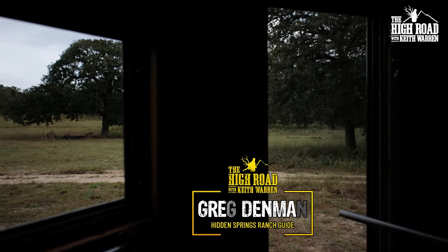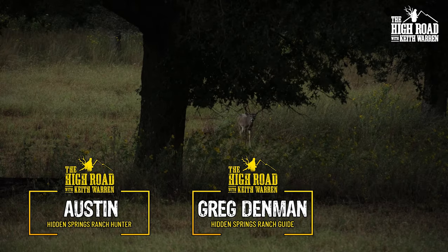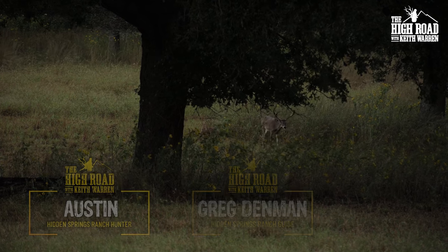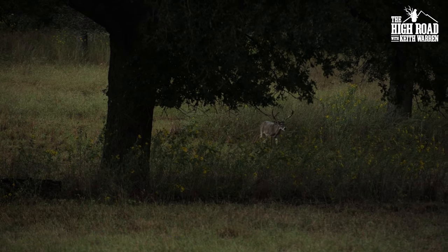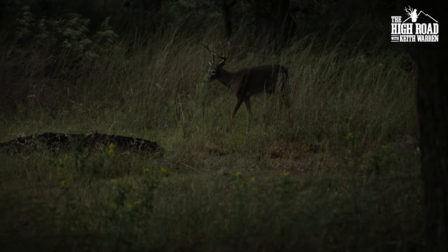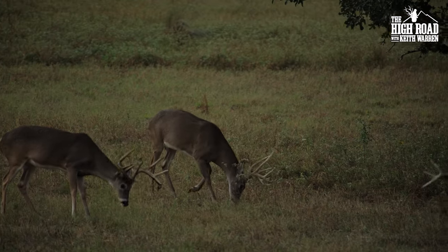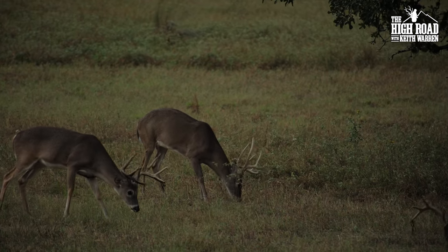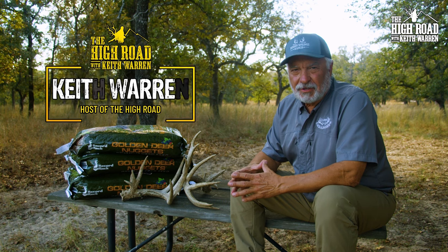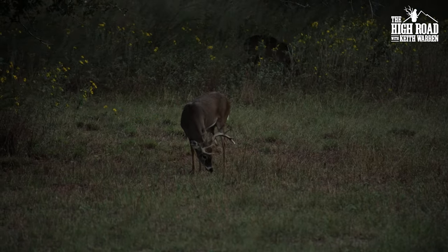We're in our tank blind, we're ready. You excited today? Yes. We hope we get a big one, don't we? Yes. All right. So lots of deer activity, and yep, most of them were not management deer. But then all of a sudden, the right one shows up, and Greg gave him a thumbs up.